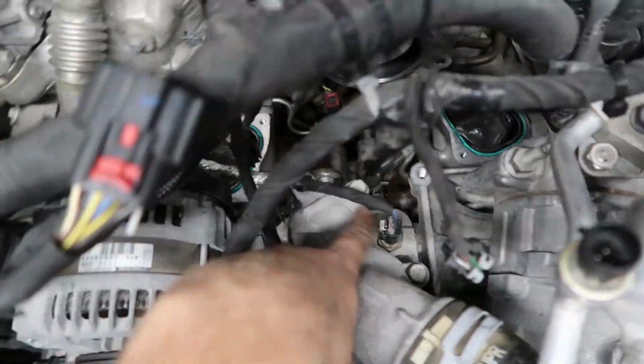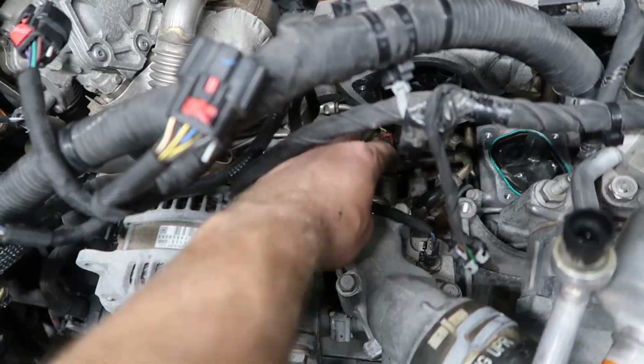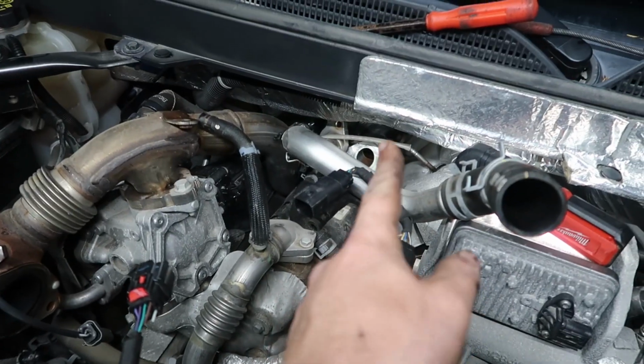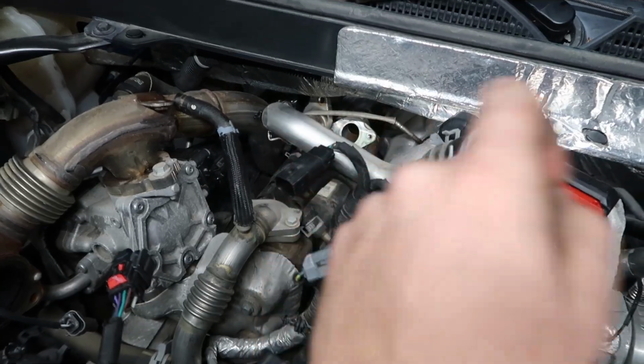I also took off this rubber hose right here that goes to the end of the thermostat housing. Let me see, it goes right here. Took that hose off, I lifted it up here and kind of just gently rotated it out of the way. I was careful not to mess it up because that's all I gotta get reconnected.